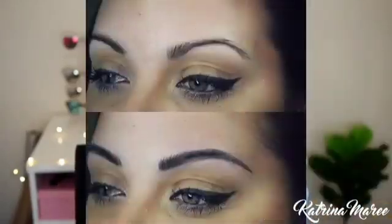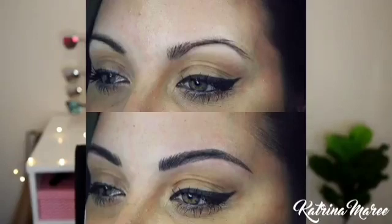First, I'll show you guys my before and after photos. So this photo was taken by Jess, the person who did my tattoo. She took a before and after photo, and you can really see the difference and the quality of the work that she did in this photo.